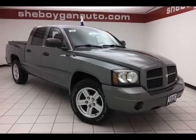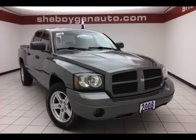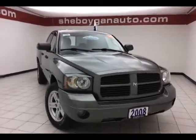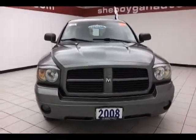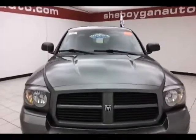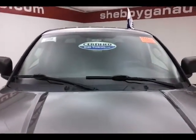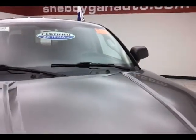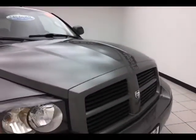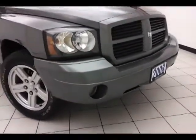Today's special is a 2006 Dodge Dakota Quad Cab SLT, stock number B2598X. Only 46,000 miles on this local trade with a clean AutoCheck history report, mineral gray metallic in color. After our thorough inspection, it does qualify for our certified used vehicle program, giving you a 3-month, 3,000-mile powertrain warranty, which also includes emergency roadside assistance, towing, rental reimbursement, and trip interruption service, all available nationwide.